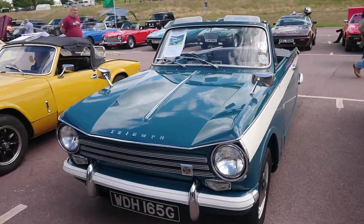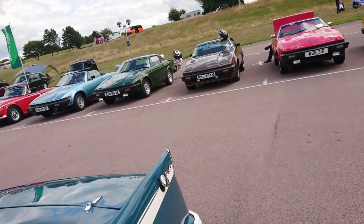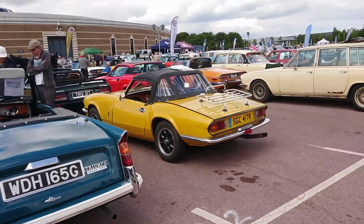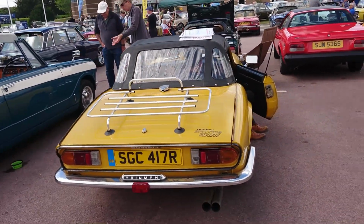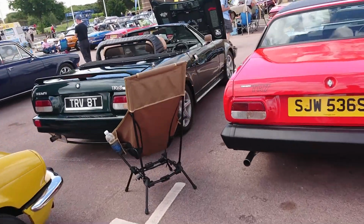I've done a walk around of the Vitesse. I've actually driven a 1360 Herald convertible, which was also a 68. That had a 1.5 engine in it though, and it went like the clappers. The brakes were not really up to the job, in my opinion. A bit scary. 76-77 Spitfire 1500. Again in this, what I think is mimosa yellow.